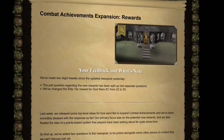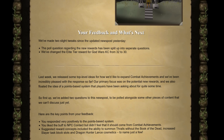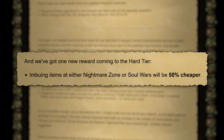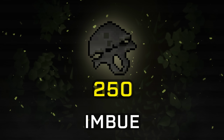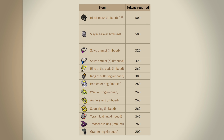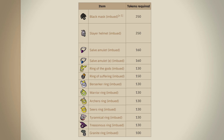In a late December 2022 update, Jagex updated the hard combat achievement diaries and introduced this as a reward. Imbues at Nightmare Zone and Soul Wars cost 50% fewer points. This means that if you had the hard tier completed, it would now only cost 250 Zeal tokens to imbue your Black Mask. Because of this, Jagex also had to reduce the amount of Zeal you received if you unimbued an item using the shop.